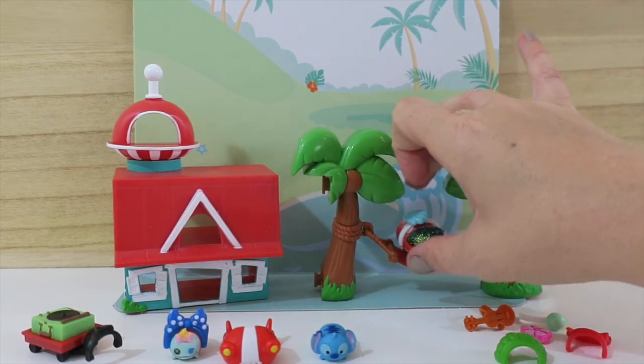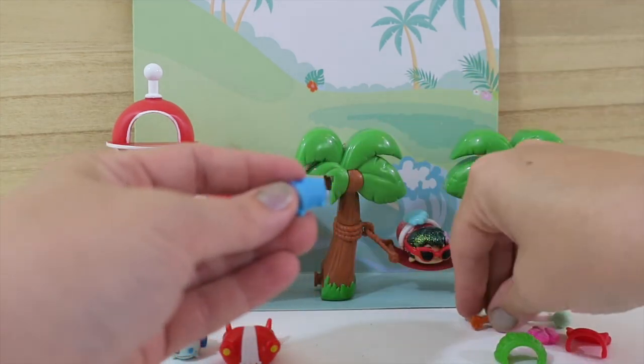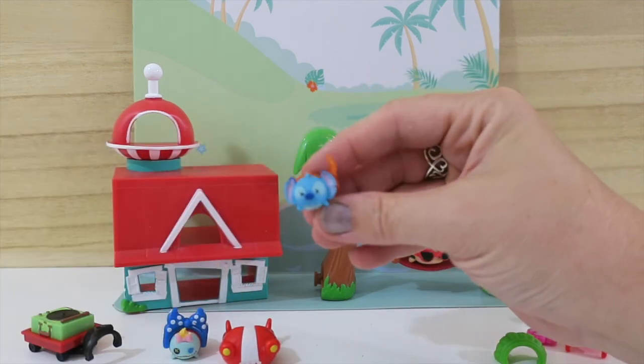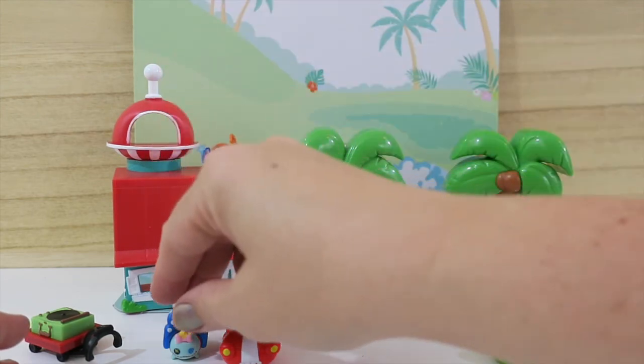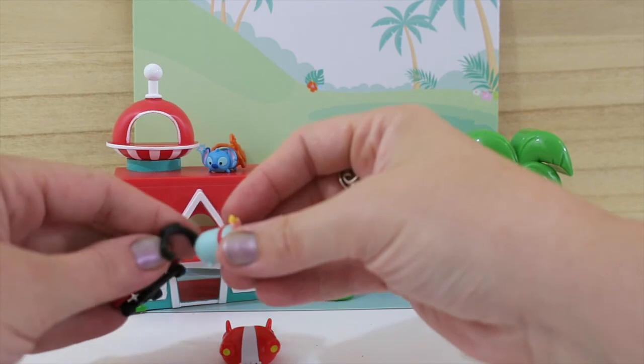You can set her on the hammock between the two palm trees. And then there's Stitch. I'm gonna put the ukulele around him. I always love ukulele Stitch. I have one of the little plush characters that has that as well. So you can set the characters on the top. Then there's Scrump. And I think that her little doll is so cute.